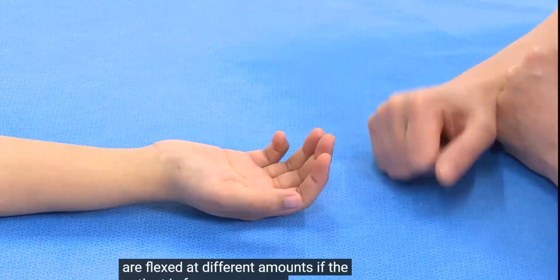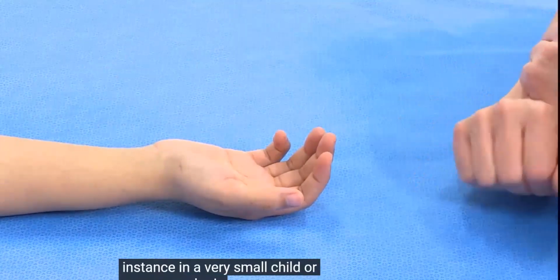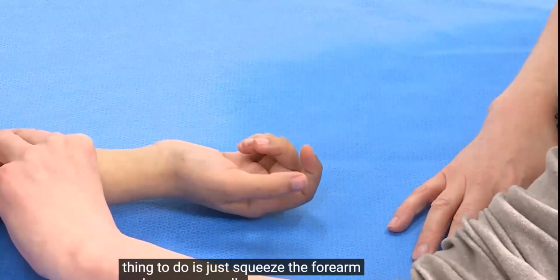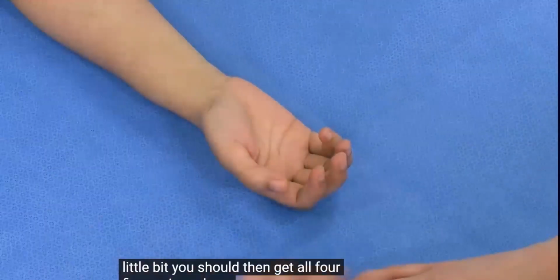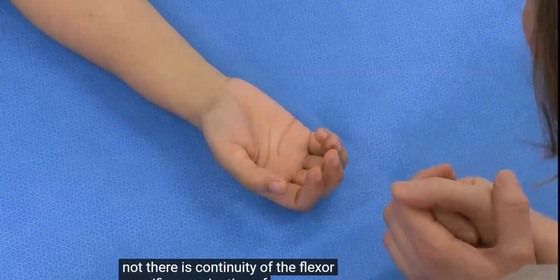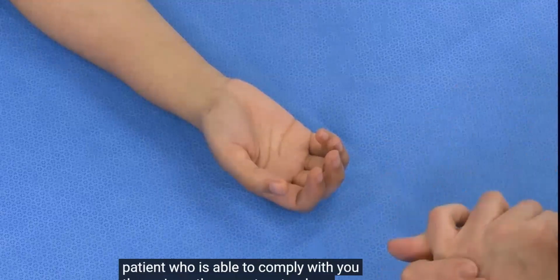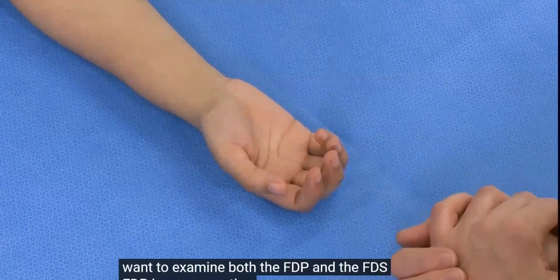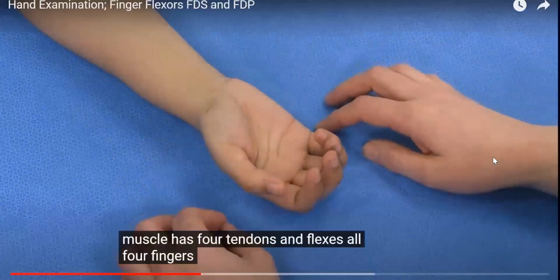If the patient is, for some reason, unable to comply with the full examination, for instance, in a very small child or someone who is unconscious, then the thing to do is to squeeze the forearm. And you can usually then get gross composite flexion. You move around a little bit, you should then get all four fingers in, and you can see whether or not there is continuity of the flexor. Specific examination of them in a patient who is able to comply with you. As I say, there are two tendons. We want to examine both the FDP and the FDS. FDP is a mass action muscle in which one muscle has four tendons and flexes all four fingers.